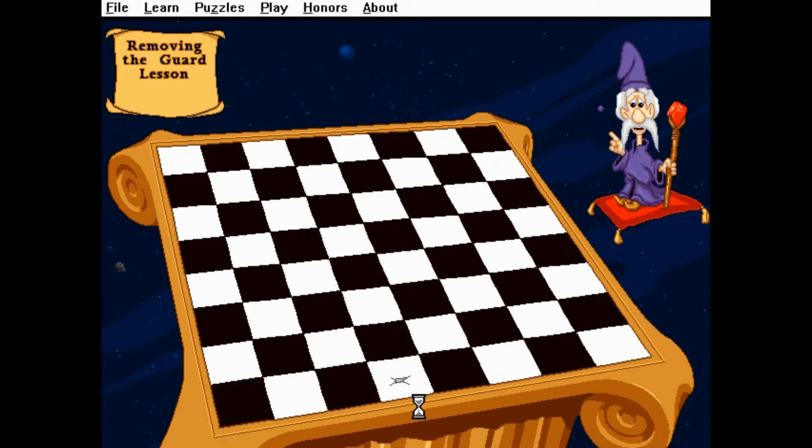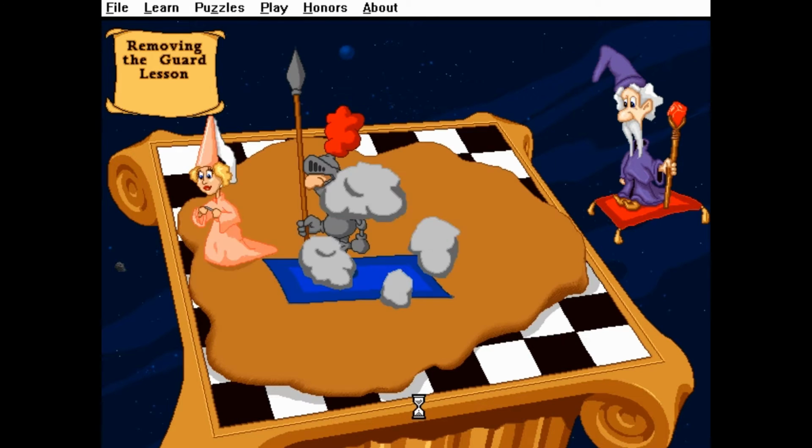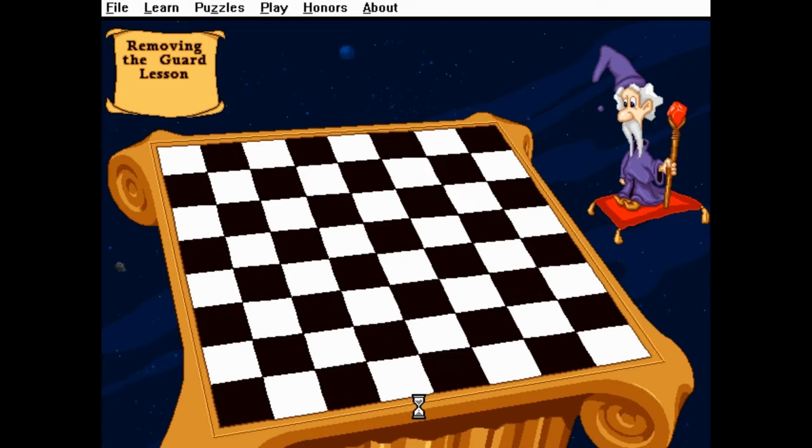This tactic is called removing the guard. And it involves sneaking up on your opponent and pulling the rug out from under him. The princess feels safe here because she is being guarded by her faithful sentry. When suddenly... Shazam! Now that the guard is out of the picture, the princess is on her own. Her guard was removed by pulling the rug out from underneath him.